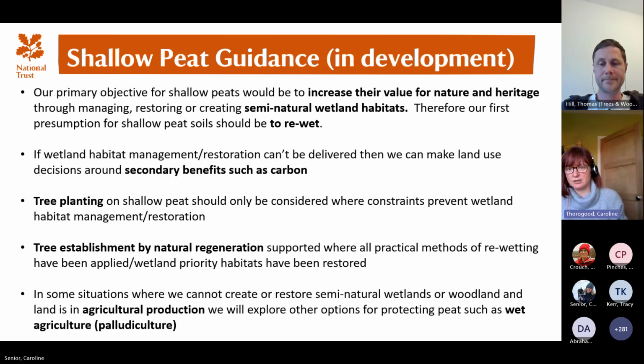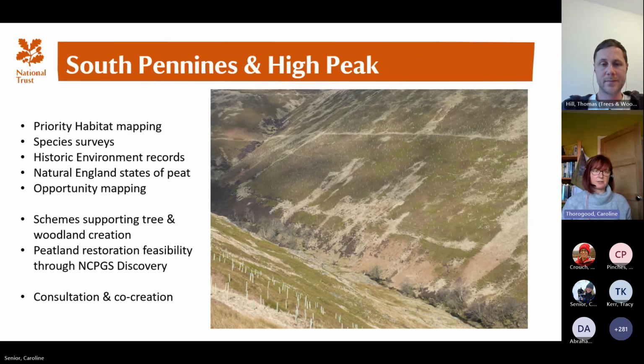So there's some frameworks and data that we've been using to help us make decisions. And then I'm just going to share quickly a few case studies that bring that to life. Next slide. So South Pennines and the High Peak, where we're really looking, really similar to Dovestones that Kate was describing earlier, we're looking at how that tree and peat interaction plays out, particularly on the break-off slope where the trees and the peat are starting to interact.